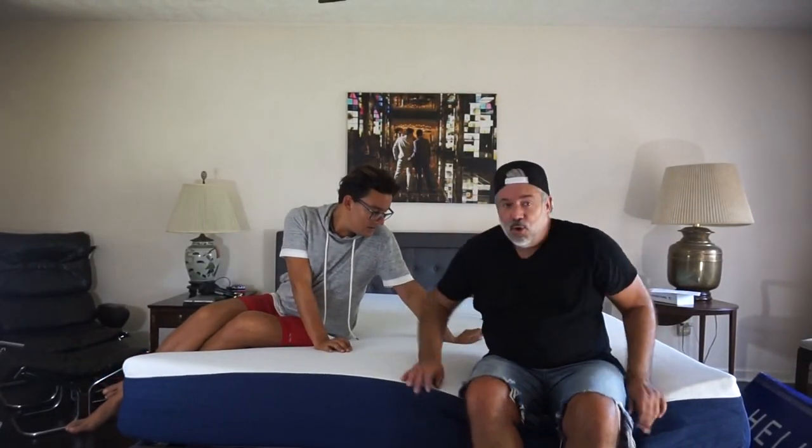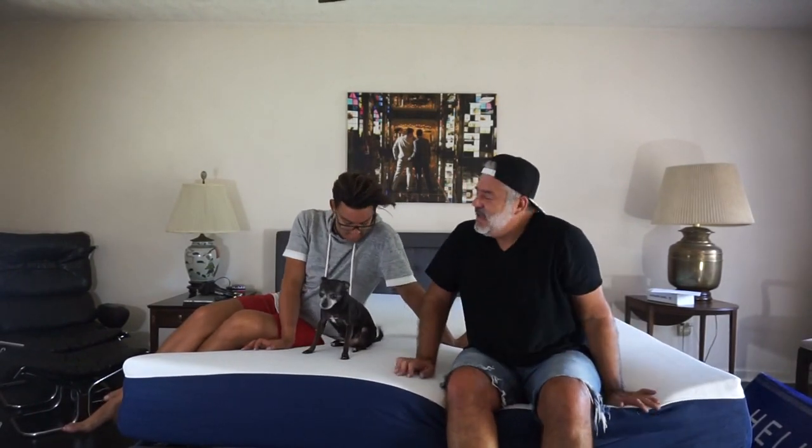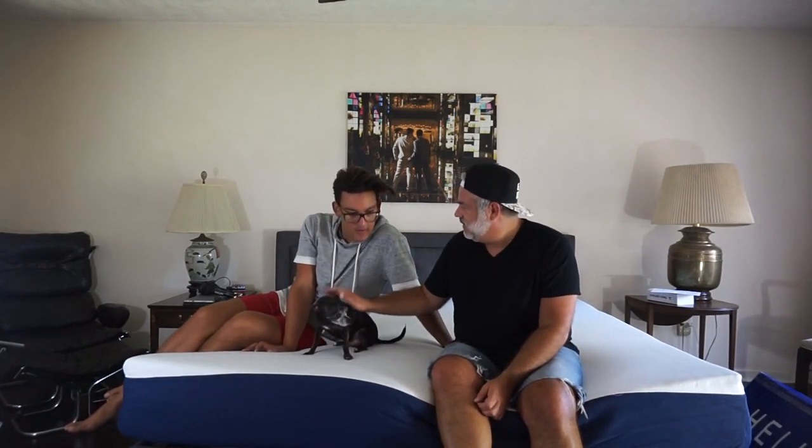Is pretty amazeballs. Phoebe loves it. So this is our new bed. It feels exactly like one of those memory foam pillows. But you know, we might have to get a few of those.